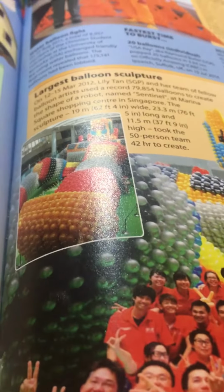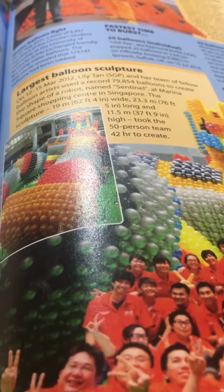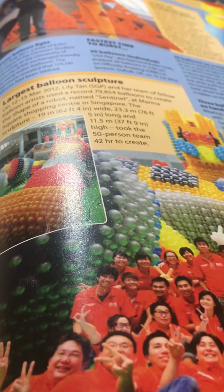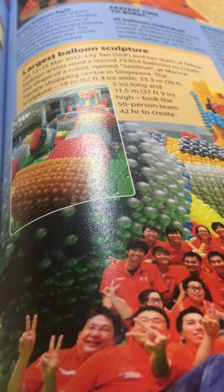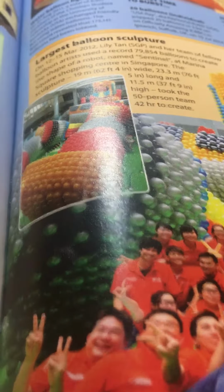11.5 meters, or 37 feet 9 inches, high, took the 50 person team 42 hours to create.